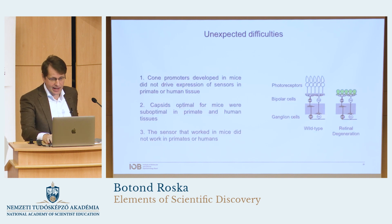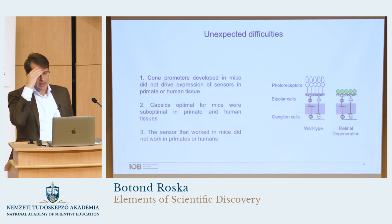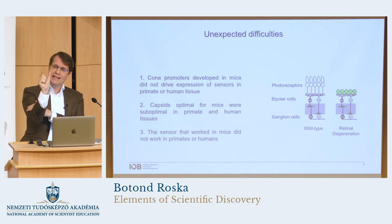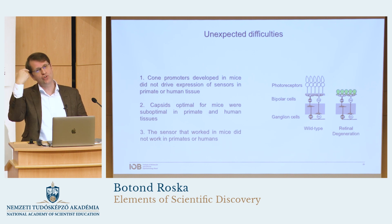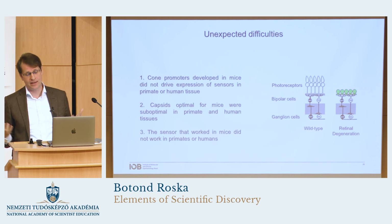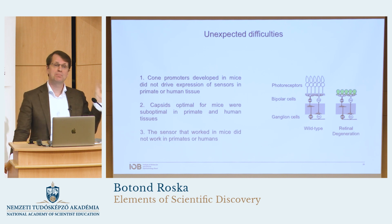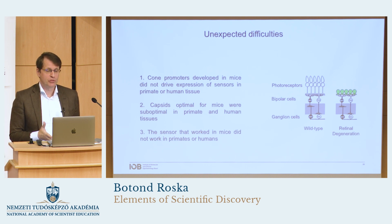And then we realized unexpected difficulties. The promoter is a little DNA sequence, which you can think about as a postal code. If you inject a gene therapy vector into the eye, a promoter can ensure that it expresses the cargo in a specific cell type, one out of, let's say, 100. But it turns out that the cone promoter we developed in mice did not drive expression in humans.